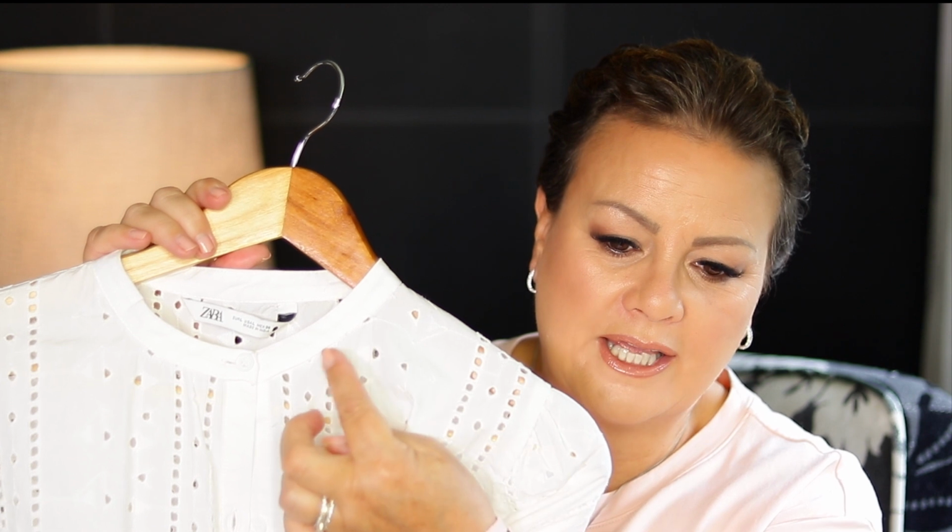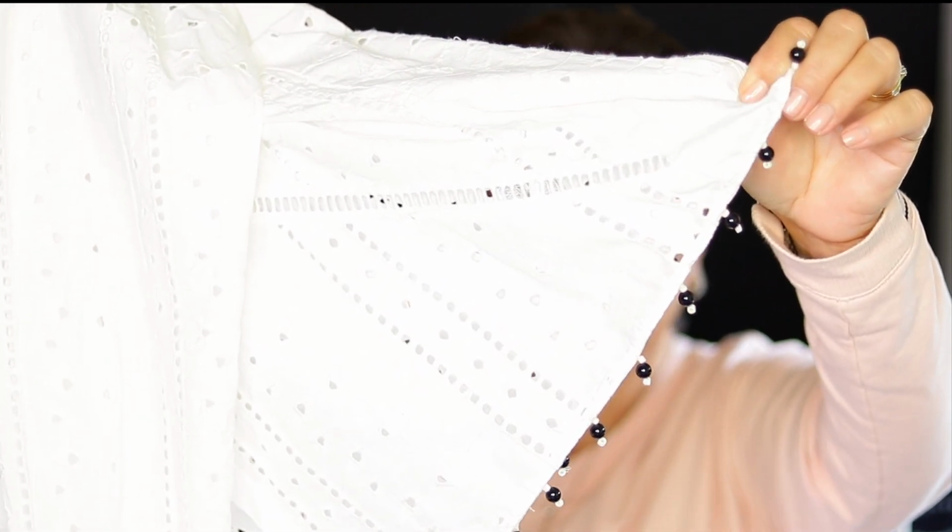Another shirt that I got from Zara was this broderie anglaise, I hope I'm saying that right, shirt, once again with a mandarin collar. It's very boxy style, but on the bottom it has these little black beads along the bottom, which is perfect. Most of my bottoms are black, so it's just a nice little touch to add to my outfits, and it teams really well with black trousers because of the bead detail on the bottom, and that is 100% cotton.